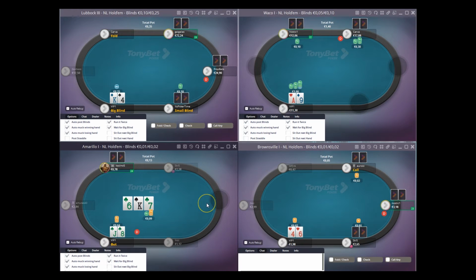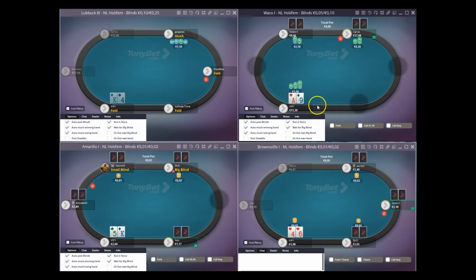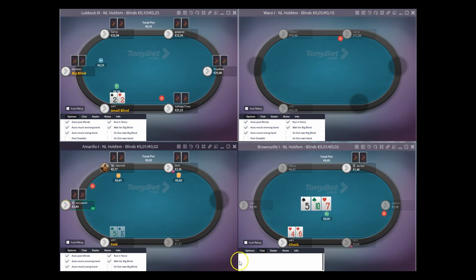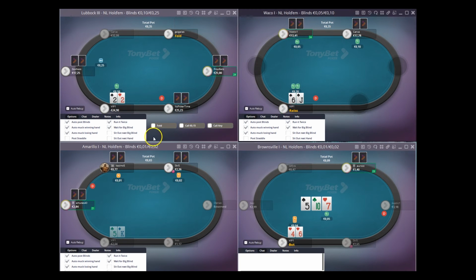Bottom left table, I open the button with jack 8 suited. I just go ahead and c-bet my flush draw and take it down. And top right table, I 3-bet ace 9 from the small blind, get 4-bet by the big blind, and we're just going to fold out of position. 4-6 suited bottom right. I'm going to go ahead and lead this flop with our straight draw and backdoor flush draw.